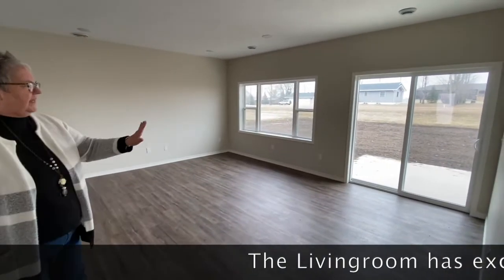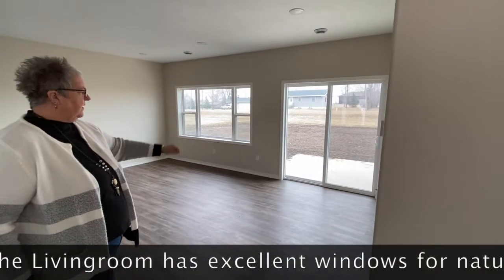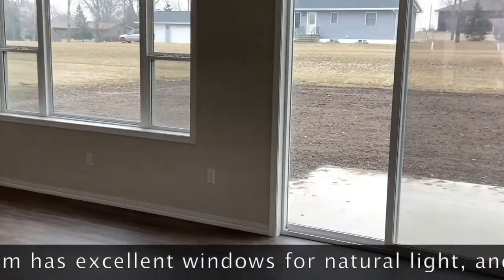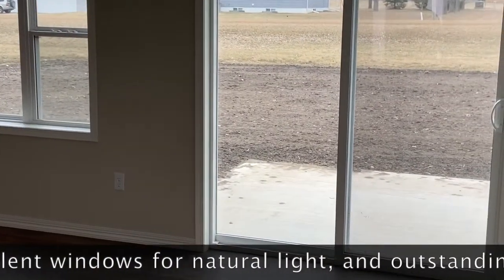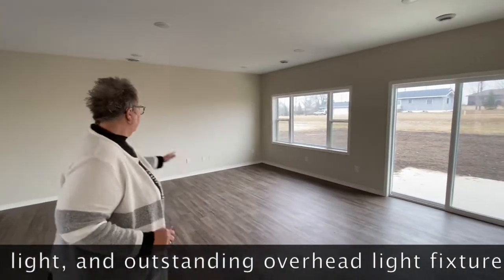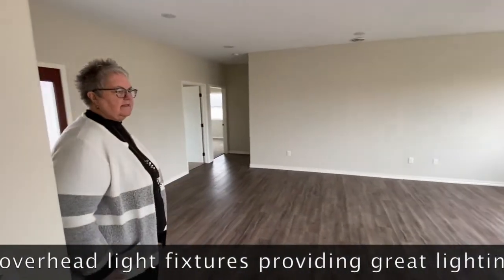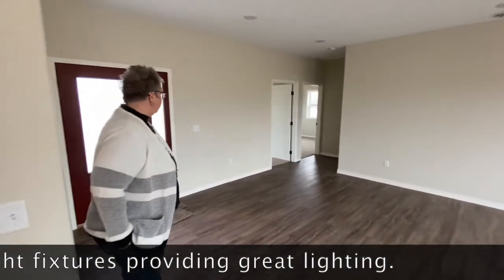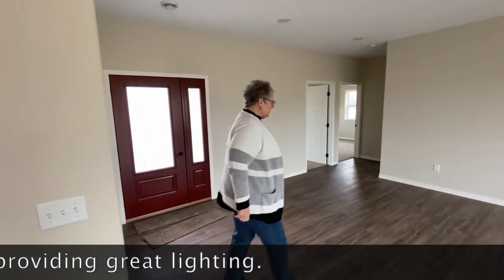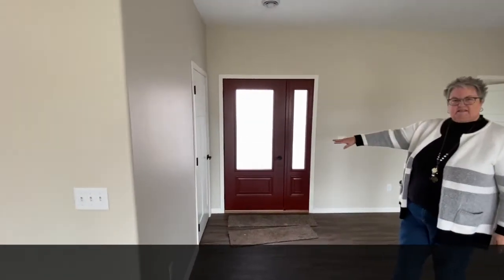It has the sliding doors to go to the outside with just a little cement pad there. So it's a beautiful little living room. You could put a dining room table here or a little nook. And then over here, you have lots of outlets, especially now with technology and everything. And this is our front door. It's really pretty. And then we have a closet here.